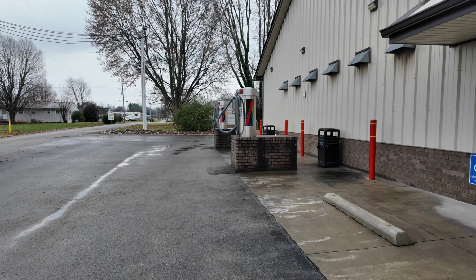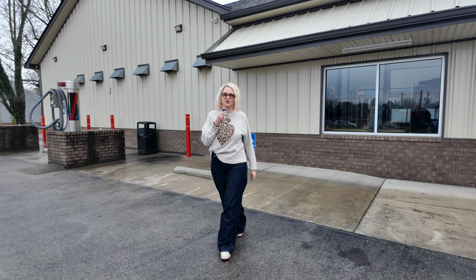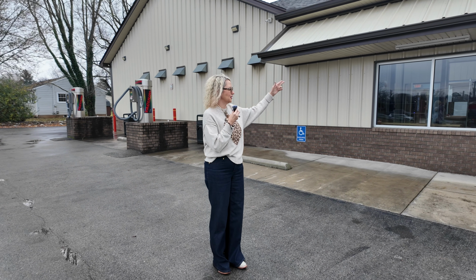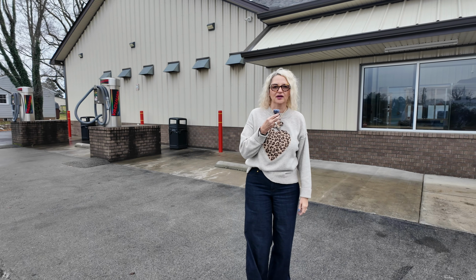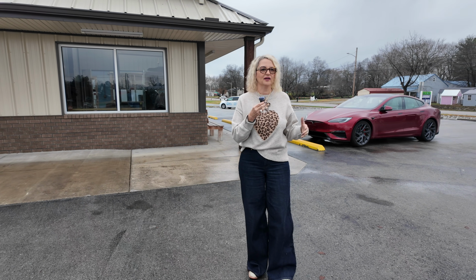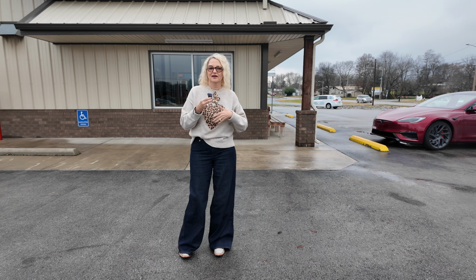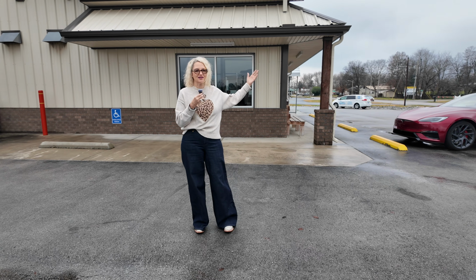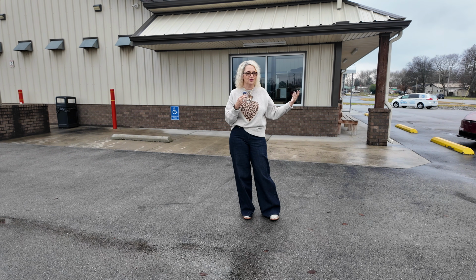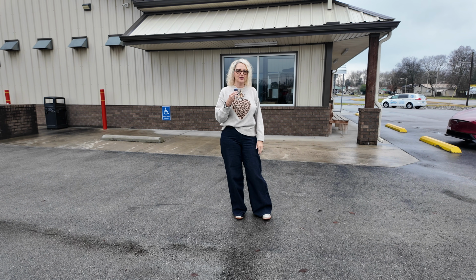So you can see they have plenty of parking. This is a rural area. Really nice area. We did pass another laundromat down the road. It looked to me like it was a shoal. But anyway, this is a really great area. A lot of people come here to camp, to RV. There's also Dinosaur World. We passed like a 40-foot dinosaur. So a lot of people will make a stop here when they come to Cave City. So let's just go in and check it out.